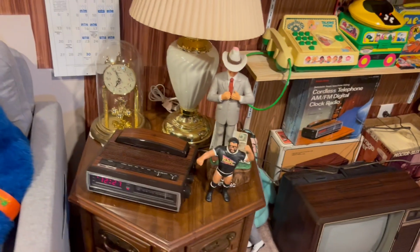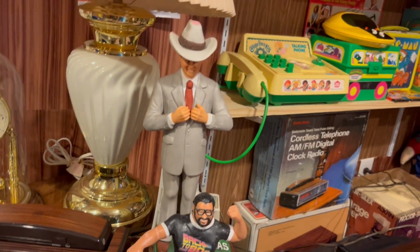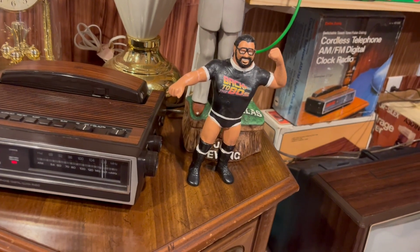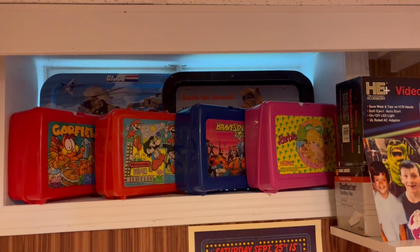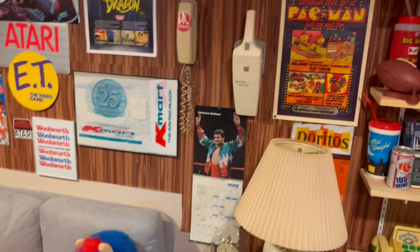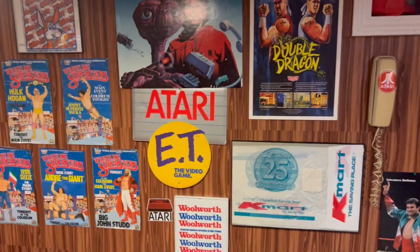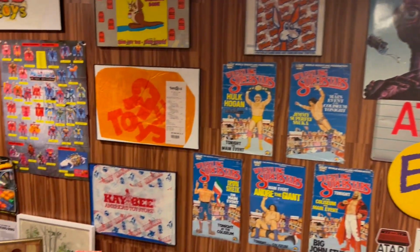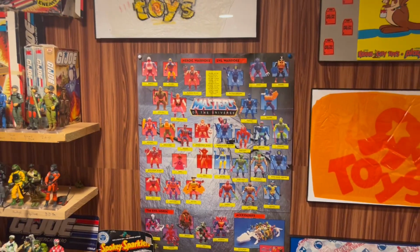I got to get that lamp plugged in. We got my J.R. Ewing statue there. We got an LJN custom of yours truly. We got the fur skin bear sitting on the rug. We got the couch. Let's show you the wall. Up here we got some lunch boxes. The wall behind the couch, all the good stuff. Hung up that beautiful Masters of the Universe poster that somebody sent me.